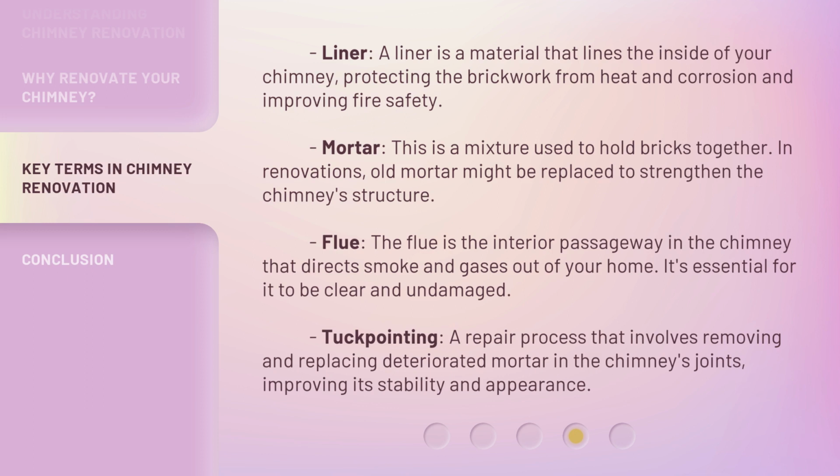Flue. The flue is the interior passageway in the chimney that directs smoke and gases out of your home. It's essential for it to be clear and undamaged. Tuck pointing. A repair process that involves removing and replacing deteriorated mortar in the chimney's joints, improving its stability and appearance.